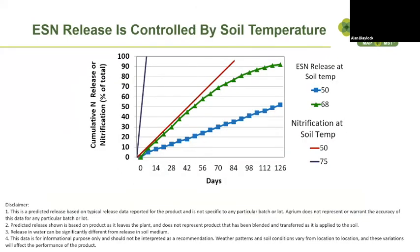Here's another way of looking at that. The green and the blue lines are the same temperature lines from the graph that Kent showed earlier for 50 and 68 degrees Fahrenheit. So that's the release of ESN. When we compare that to nitrification rates, these are the temperature curves from the earlier graph I showed with nitrification. If we were to apply, for example, urea, it's going to nitrify faster at that same temperature than ESN. So the one we would compare is this 50-degree line for ESN and the red line for the nitrification, showing that ESN can indeed reduce the risk of loss and nitrate exposure over that same period of time.